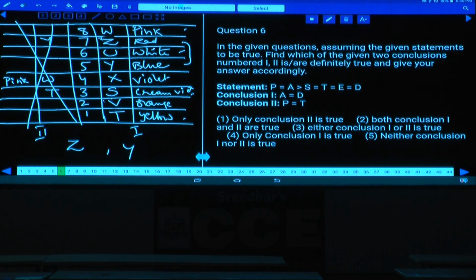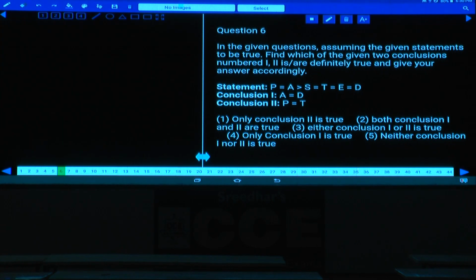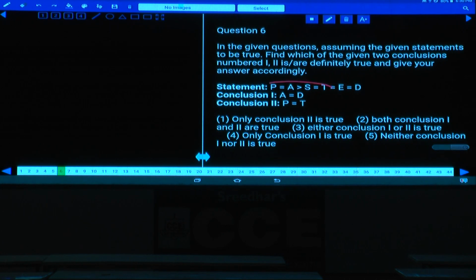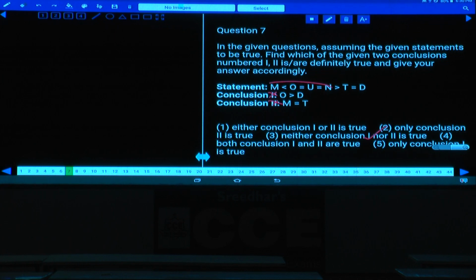Then question number 6 to 8. Now 6th one, tell me the relation between A and D. A greater than D is true, hence A equals to D is false. Now the relation between P and T: P greater than T is true, equals to T is false. Hence neither 1 nor 2, choice 5 is the answer.